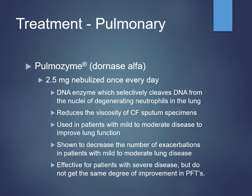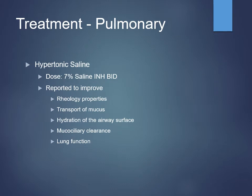So let's see. Other things you can do to help break up that mucus: one thing you can try to do is rehydrate that mucus to make it thinner, more easily able to be cleared. And so this is where we can use hypertonic saline. When I mention hypertonic, what does that mean? Higher concentration. What's isotonic saline? You guys remember? It's normal saline. Remember the percentage? 0.9. Yeah, 0.9% is considered normal saline. It's isotonic to the blood.